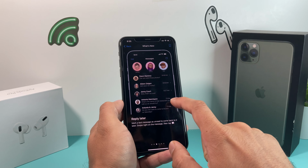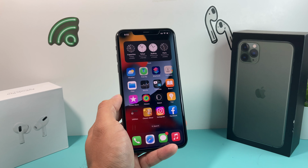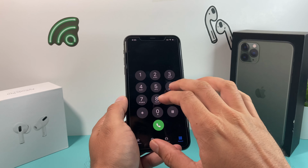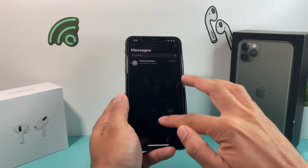Again, cool, neat things that we can do with the iPhone on iOS 16. Now, the next thing is performance. So, how's the performance been, you might ask? Well, let's talk about the basic stuff. When it comes to calling and texting, iPhone does a pretty good job. None of that is an issue.